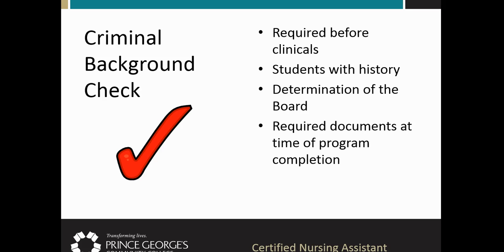and that's required before you go to clinicals. Students with history, they may need to check with their instructor to see exactly what they should do about that. If there's a problem with their background check, there may be a problem going to clinicals. In some instances, the board will get involved. So if you have something in your background, then you need a paper application in order to get a license. It becomes a little more complicated. So it's something that you need to discuss with us at the beginning of the program, that there is something in your history.